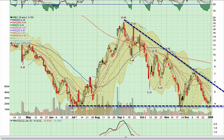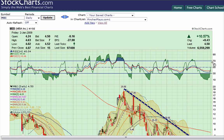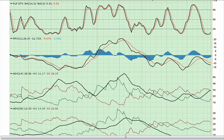Should it continue its move upward, of course, it's right near that 50-day moving average, which is kind of a common theme. Other indicators still pointing north and looking good.